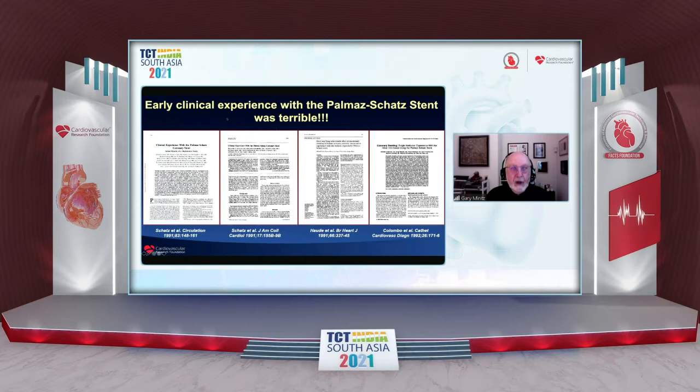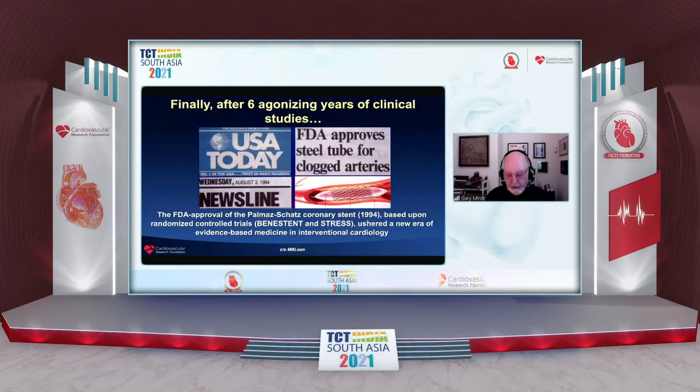The other thing you should understand is that the early experience with the Palmaz-Schatz stent was terrible. Most of you don't remember it, but these stents would thrombose acutely. We would have the patients on anticoagulation to prevent stent thrombosis. Even if they had a GI bleed, we were fearful of stopping the anticoagulation because of the fear of stent thrombosis. It was a horrible, horrible experience.